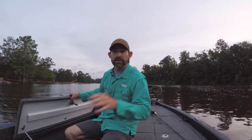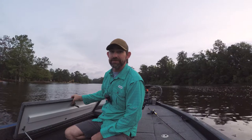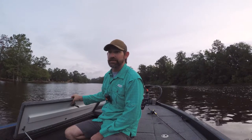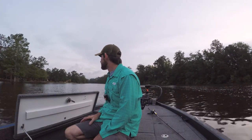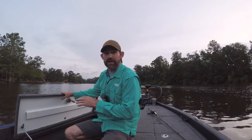Alright guys, today we're here at Lock 1 for Bass Assassins. The water's extremely high for this lock, like it doesn't get this high. Some of my little islands are underwater. I'm starting here, this is a rock island.